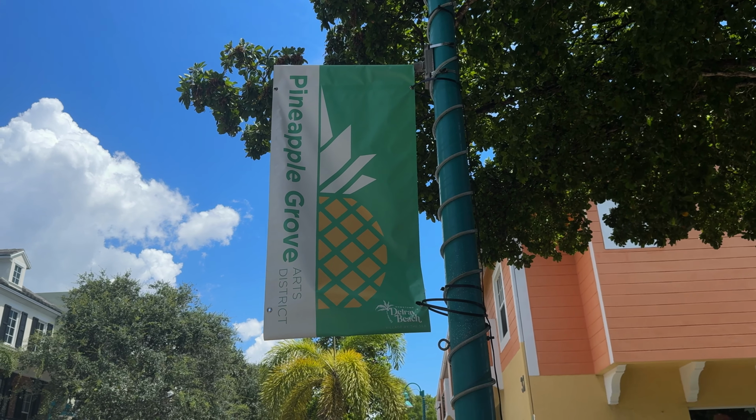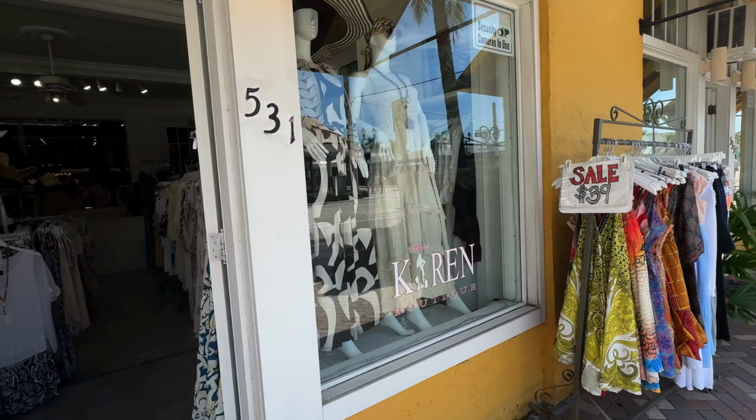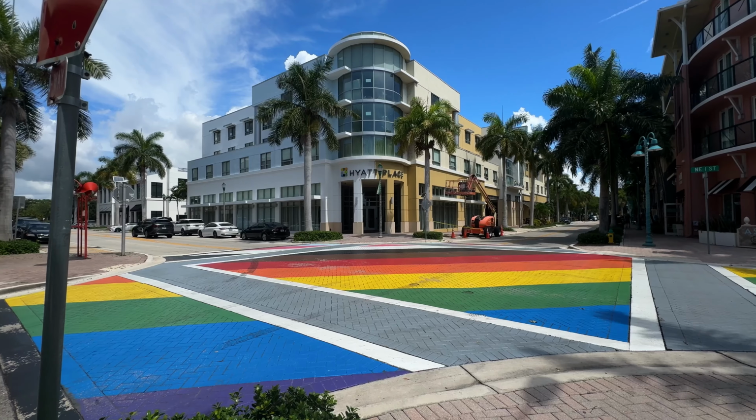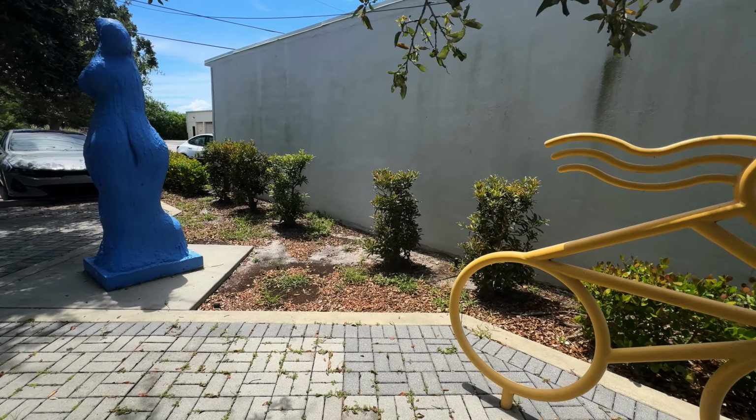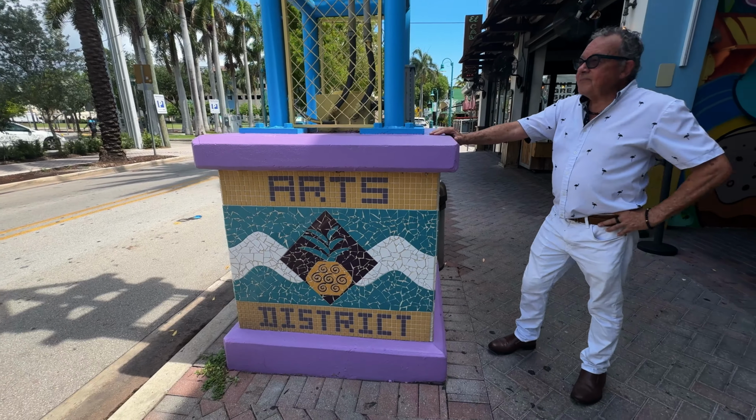So let's talk about Pineapple Grove. Pineapple Grove Arts District is a really vibrant section of Delray Beach. In addition to the shops, there's also a lot of places like galleries, public sculptures, and murals to check out.